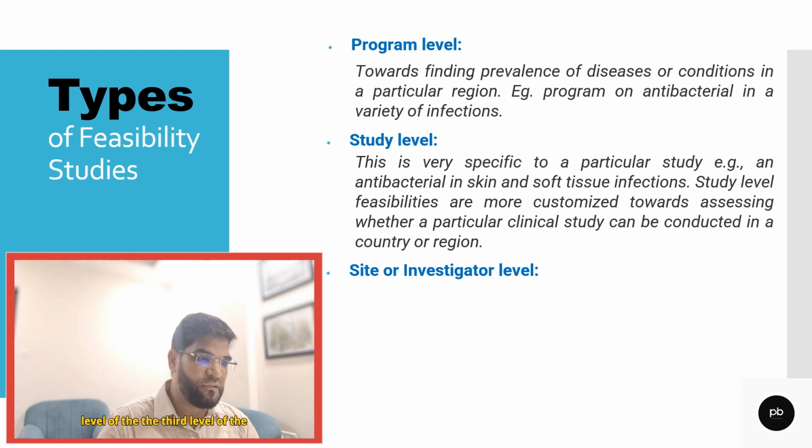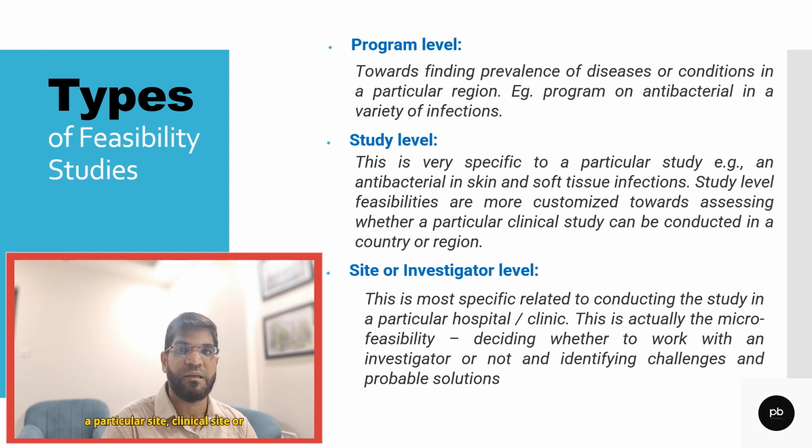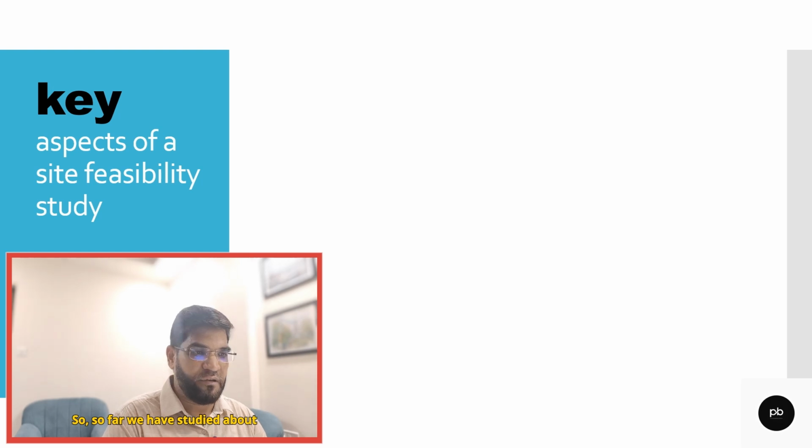The third level of the feasibility study is the site or investigator feasibility study. This is also called a micro feasibility. Basically, you are testing if a particular site, clinical site or hospital is going to be a right choice for this particular study. So far we have studied what, how and when feasibility studies are conducted. Let us understand what the key aspects of the site feasibility study are.